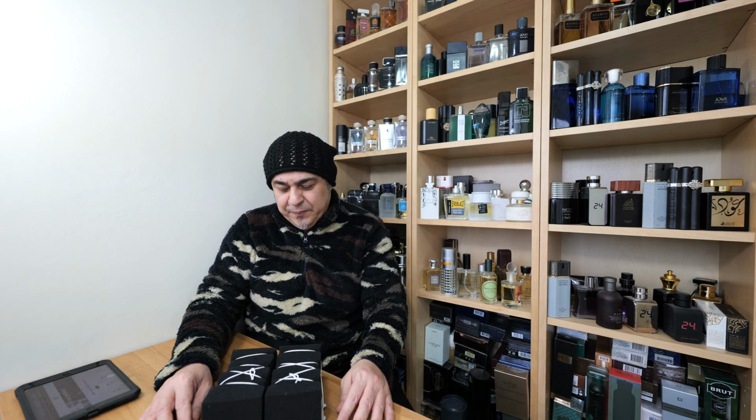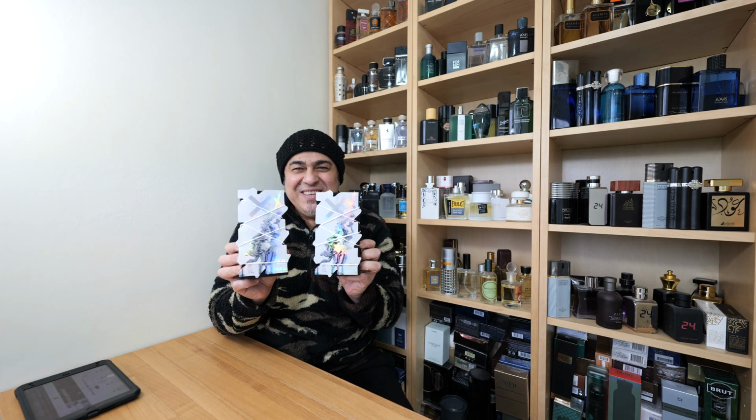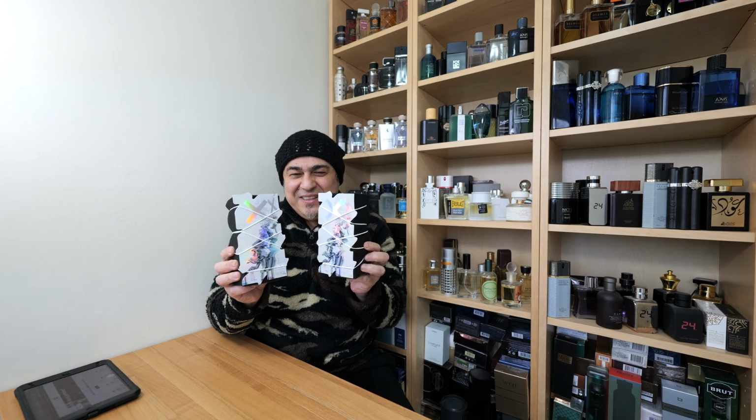They have a big catalog. I think at least around 50 to 60 fragrances are right now in their catalog, and they sent me 2 of their fragrances to sniff and review and see how they go. So as you can see, the packaging is on the strange side. I've never seen anything like it.